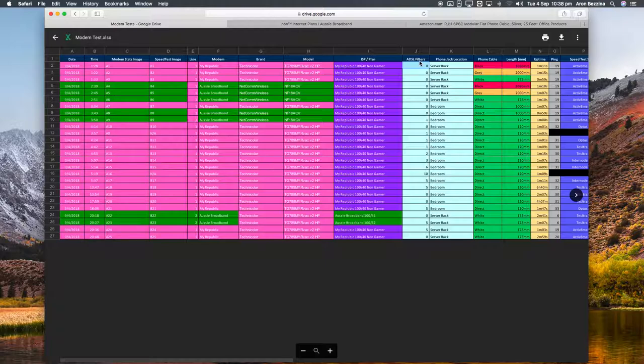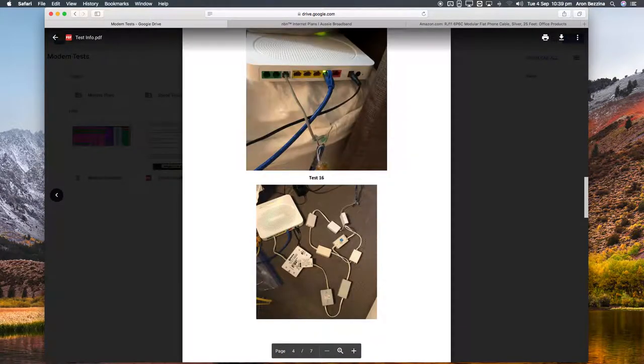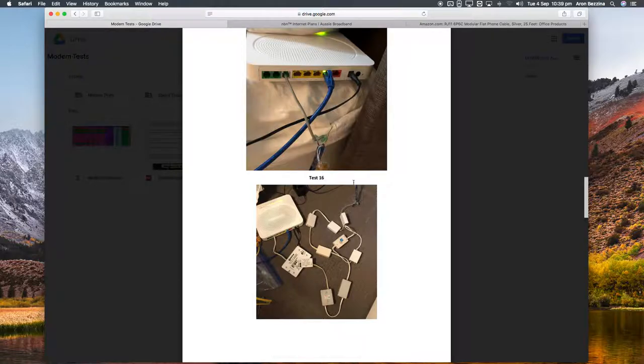So I had a bunch of ADSL filters, so I tried them out. And you'll see down here, I've got one where I've tried even 10. So I daisy chained 10 filters. And if you're wondering what I mean by that, I mean I did this. So I had the modem, and then I had 10 of them plugged in, one to the next, to the next, to the next, and then connected to the main phone line.